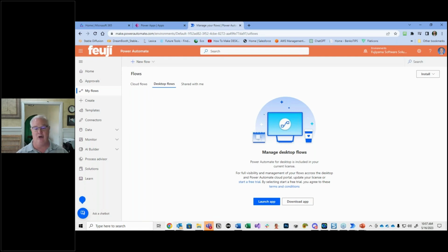It can be loaded onto your desktop. Notice that it says, going back to what Dee had asked, Power Automate for desktop is included in your current Office 365 license. So this is where it's going to tell you if you are licensed automatically for this, and 99% of you are going to be licensed automatically for this.